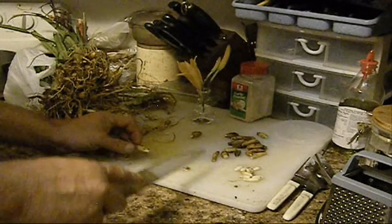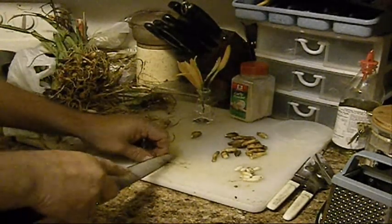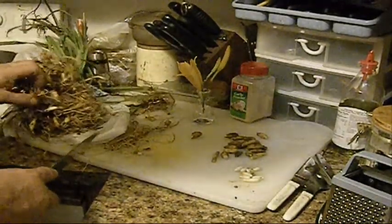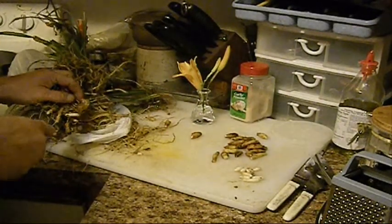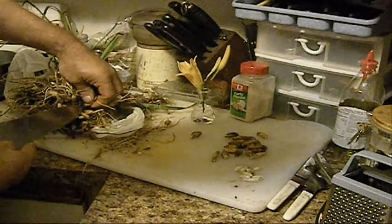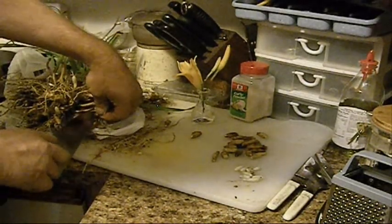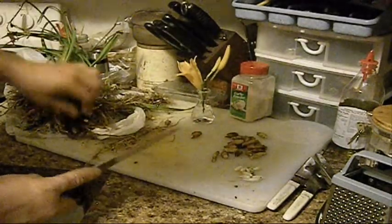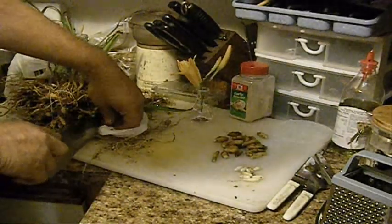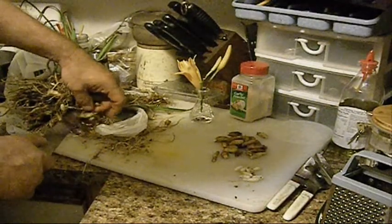I saw one other YouTuber harvest these, and his looked a little bit larger. There's the rhizome root. That's how it propagates itself. All these little tubers are energy storage. Like potatoes, which are also tubers. We're gonna cook these like that.